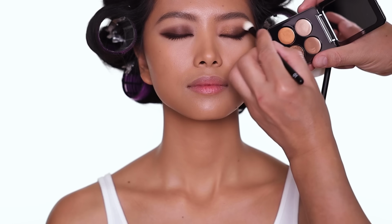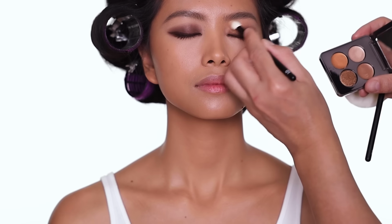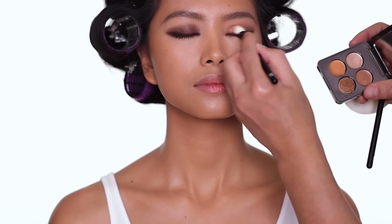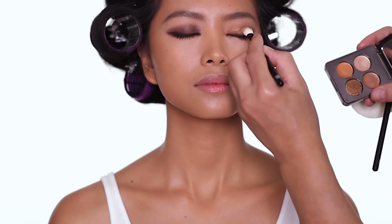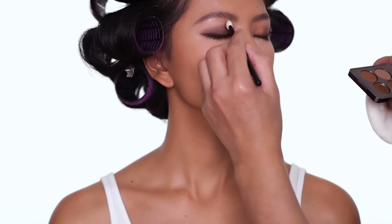This texture actually works better if you use fingers, so when you apply yourself, you're going to find it's very, very easy for you to apply. So you might enjoy that better with your finger application. I'm doing the same on this side.